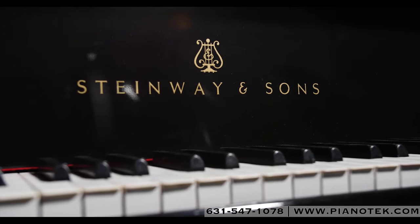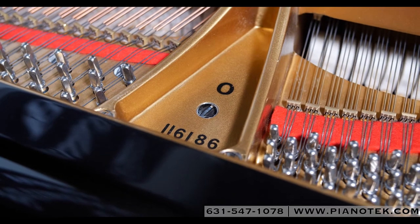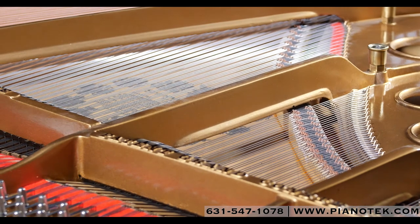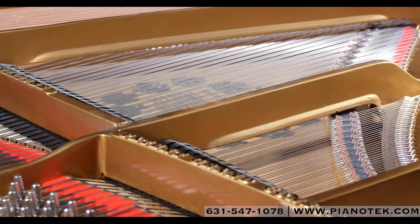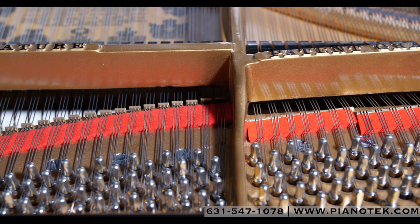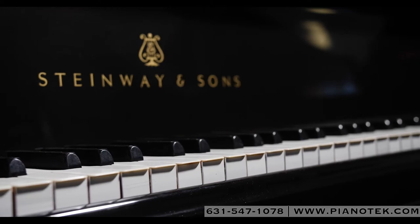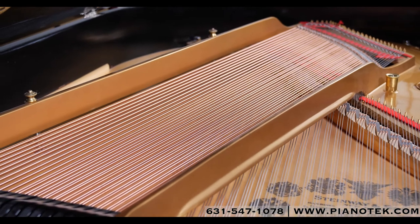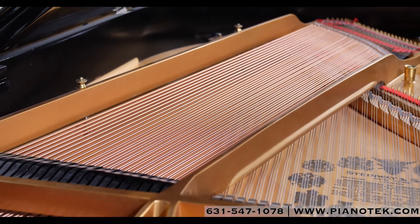That's our 1905 Steinway Model O. It's 5'10½", number 116186. As I said, 1905, and in this piano, we've replaced the soundboard, the bridges, the tuning pins, the pin block. All the action parts have been replaced. We've refinished and reglazed the plate. We've refinished the exterior in a high gloss polyester finish, and it features incredibly the original ivory keys in absolutely gorgeous condition. So if you happen to be in the area, please come in and check out this piano.